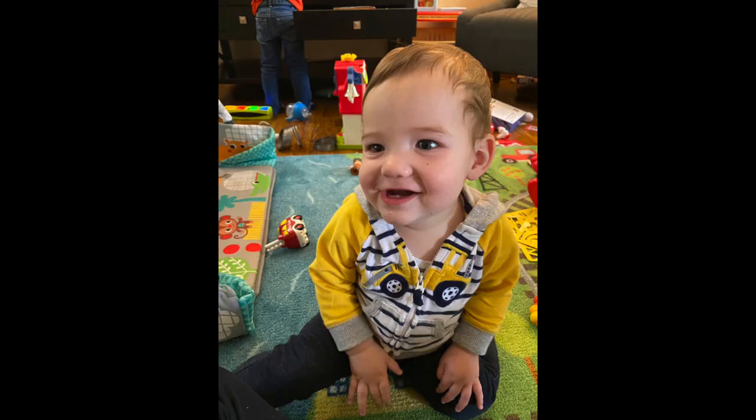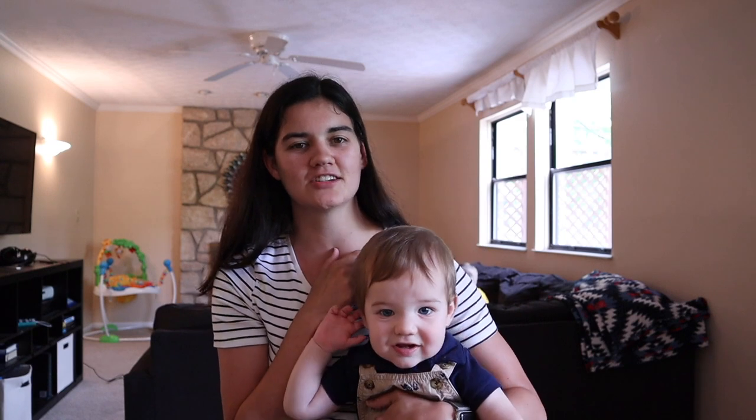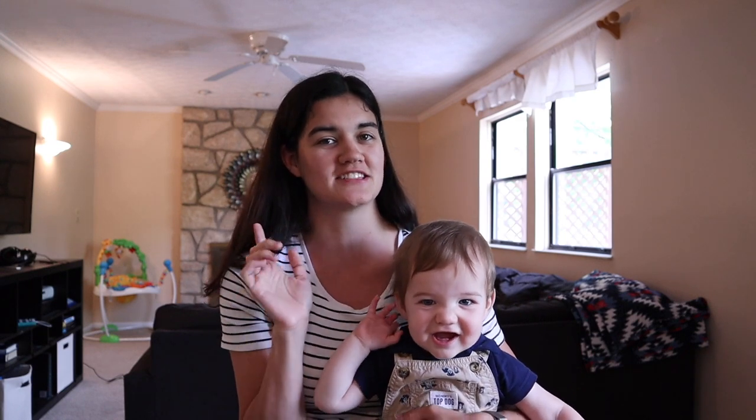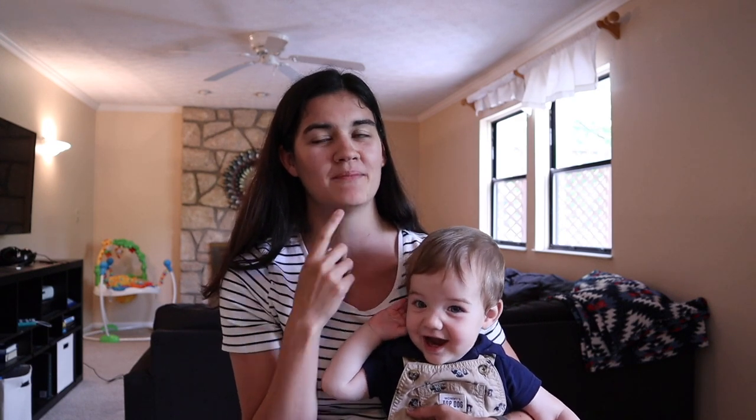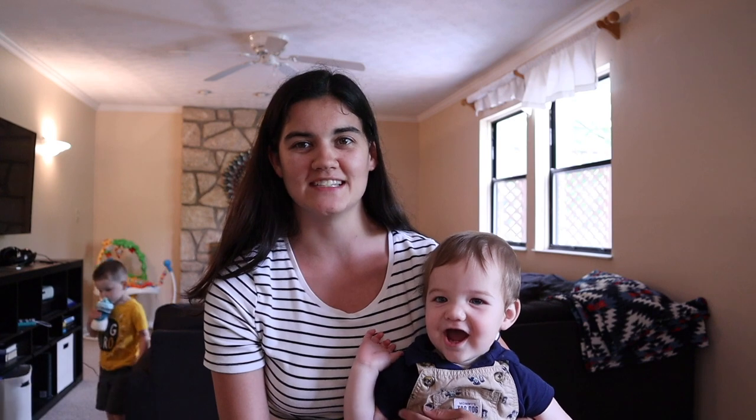So that was awesome. Porter got his first tooth this month. I will show you a picture of it. He only had one. It's the bottom right tooth, I believe, is what he got first. And for the longest time, he just had one coming in from the bottom. And it was the funniest thing because he looked like a hobo with just one tooth. So we used to call him Snaggletooth.